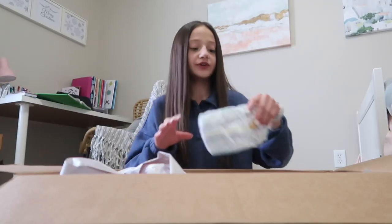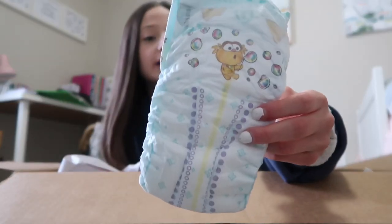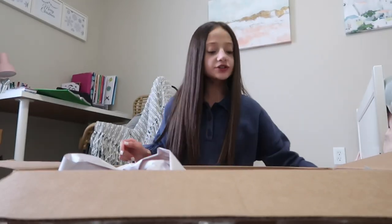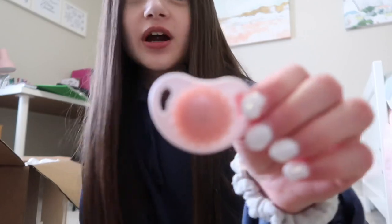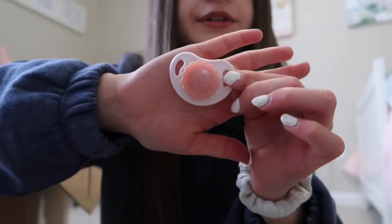So first there is just a diaper, and I think this is from Elmo from Sesame Street. There's just like a few little characters on it, and then there's a little dress. I think it's a dress. Let's see. Okay, so first there's this pacifier, and I forgot the brand of these, and it's not focusing. I forgot the brand of what these are called, but they're super cute.